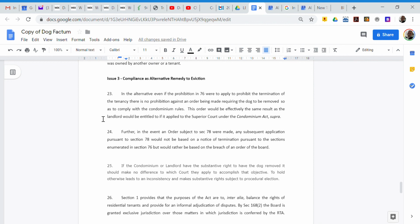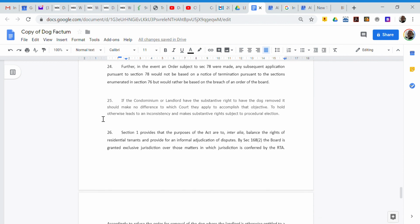So that would also be enforceable to evict the tenant if the tenant didn't comply with the order and remove the dog. If the condominium and the landlord have the substantive right to have the dog removed, it should make no difference to which court they apply to accomplish that objective. To hold otherwise leads to an inconsistency and makes substantive rights subject to procedural election. In other words, if you apply to the court, you have the right to have the dog removed. If you apply to the board, then you don't, and that makes absolutely no sense. Your rights should be your rights, regardless of where you decide to enforce them.